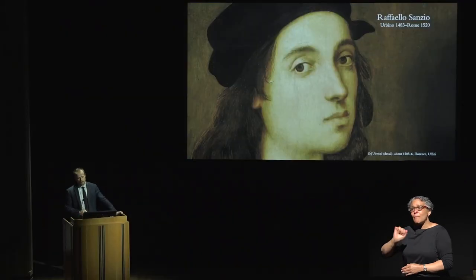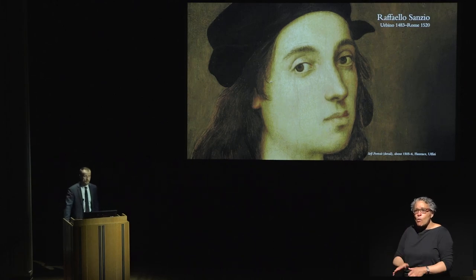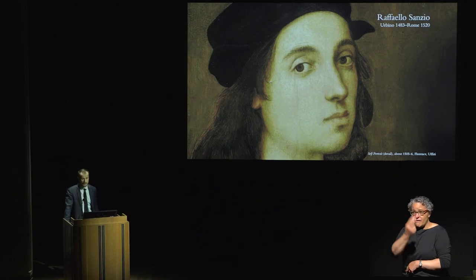But let's go back to the beginning. Raphael was born in Urbino in 1483, and he was essentially an artisan's son. His father, Giovanni Santi, was a painter and had a painter's workshop.